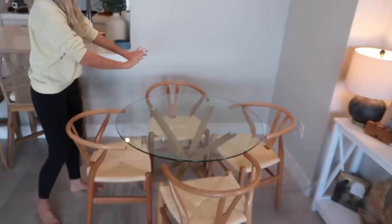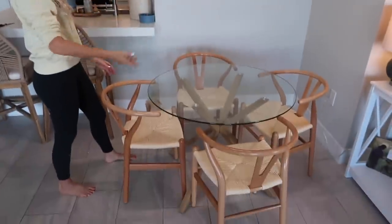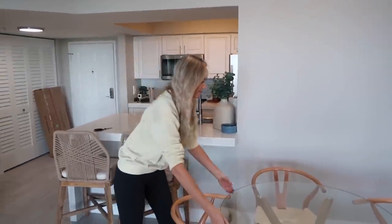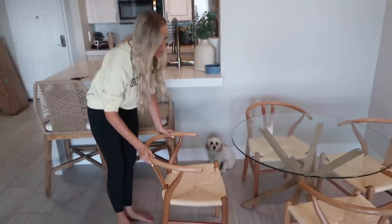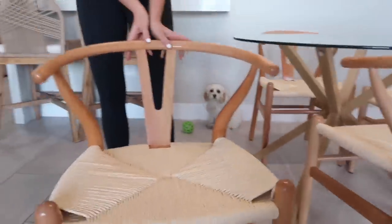Way better. We can scoot it way back. I think this light right here is supposed to be in the center of the table, spatially. But you guys, the chairs. Okay, first of all, the chairs. We just unwrapped them. Look how beautiful they are. They look really, really pretty, guys.